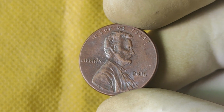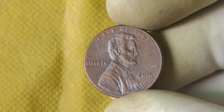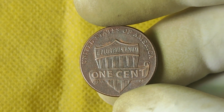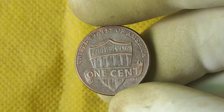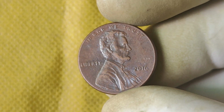A typical 2016 Lincoln penny, one minted with a mint mark, might only be worth a few cents. However, the no mint mark version has been known to sell for thousands, and in some cases, even millions of dollars, depending on its condition and provenance. The scarcity of this penny makes it a highly sought-after collector's item.